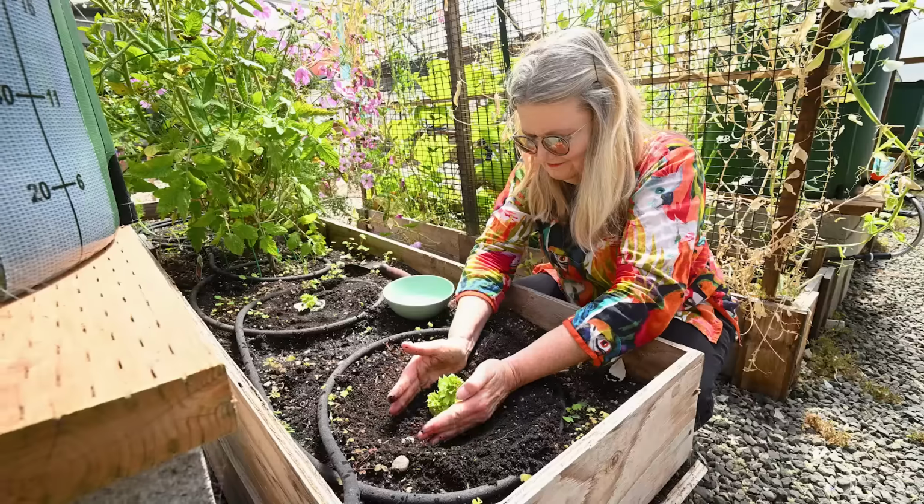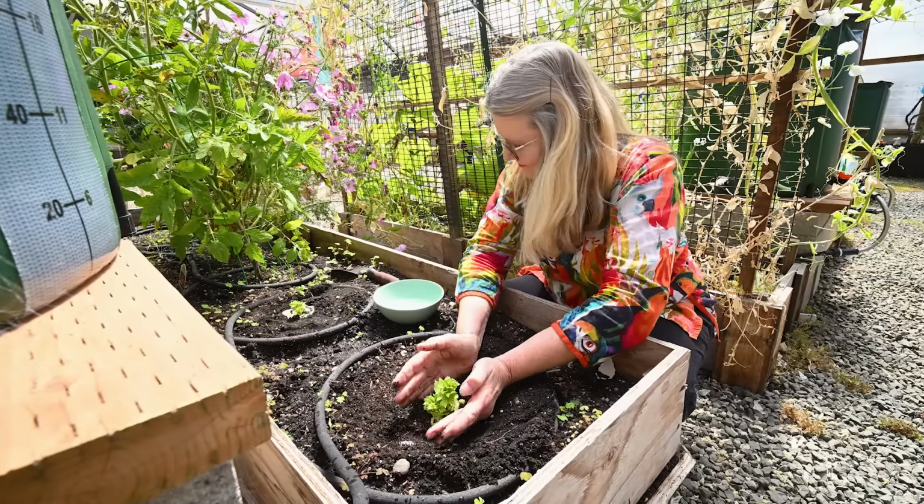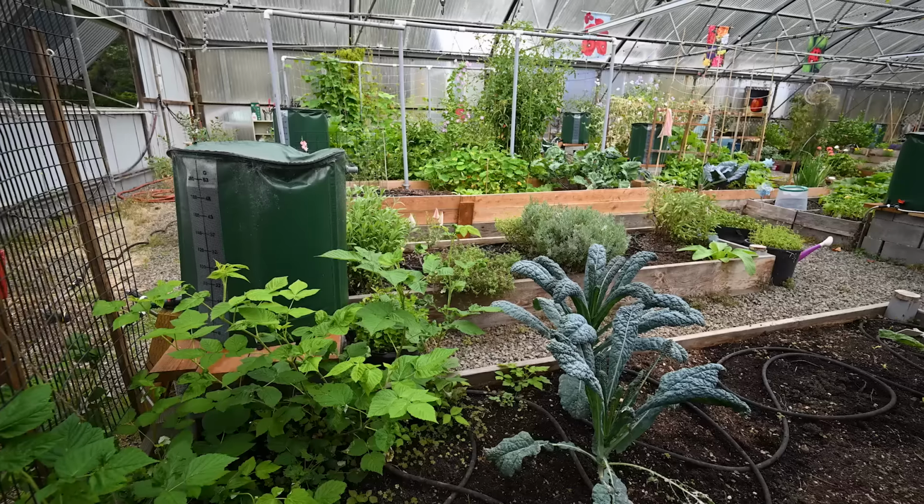This is one of the most wonderful things that'll always stay with me, even if I decide to go somewhere else, is the experience of community that a garden can bring.